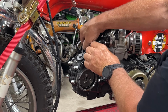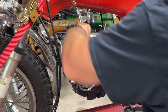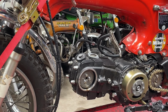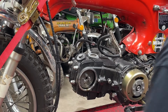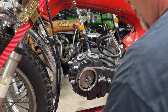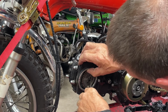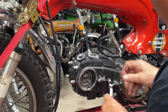Well, I've sped through a couple things. I've taken the exhaust off, the engine guard off, and got this carburetor mostly loose. I'm about ready to pull the timing, the cam gear and the chain, and I'm realizing all of a sudden I bet I'm going to have to take the front tire, at least turn it, do something. I bet this head's not going to clear coming off of there. We're going to find out here in just a second.